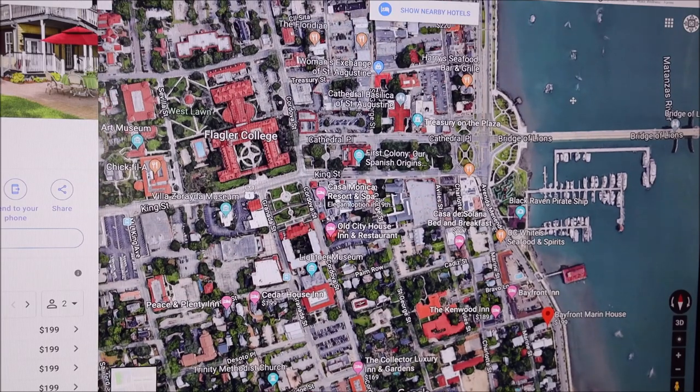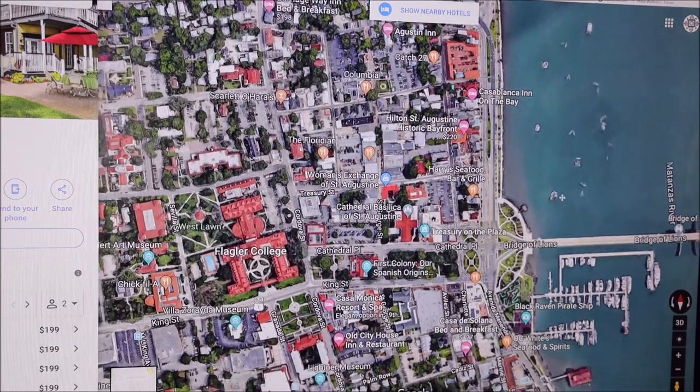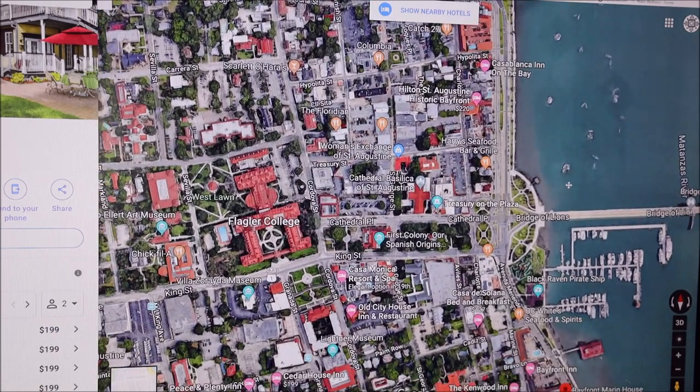Okay, so location is awesome. It's right on the water and it's within walking distance to all the main attractions in Saint Augustine.